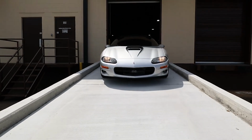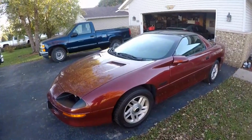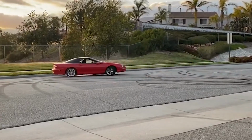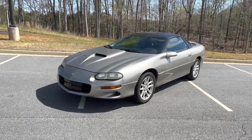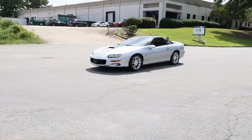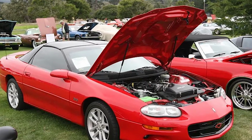The model also made history for the first time by achieving a 160 mile per hour top speed since the introduction of the Camaro in 1967. In the final year of the fourth-generation Camaro, GM hit the market with a bang. The 2002 Chevy Camaro SS became a jaw-dropper of the 2000s decade, with a sharp look and incredible performance. Guess what led to the improved model? It was the Chevrolet Camaro's 35th anniversary.